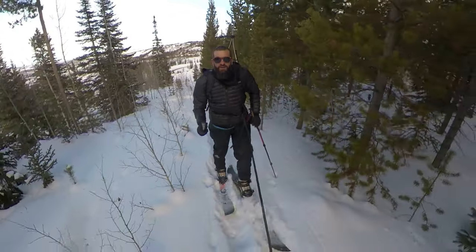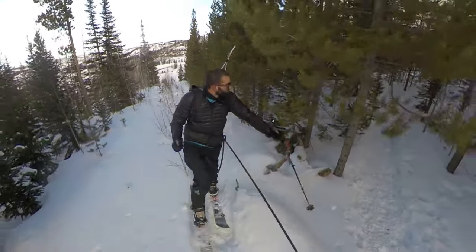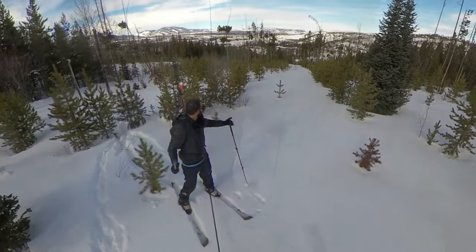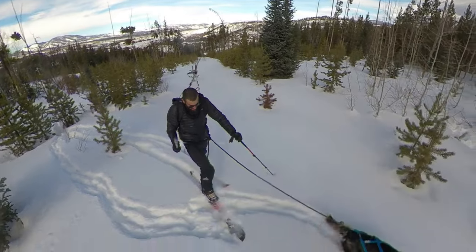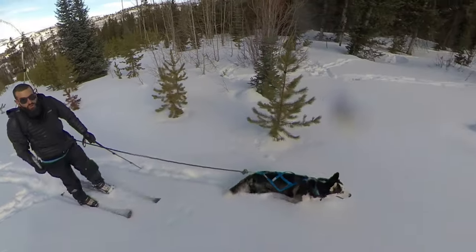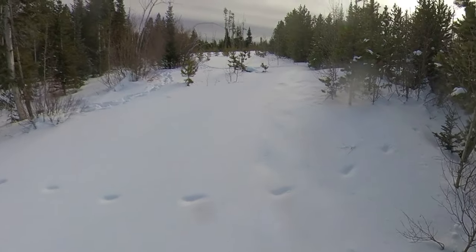And right now, they're starting to make houses in the bottom section. So this right here would have been the main ski line. You can see all the trees that are growing in right now. I want to see if I find any remnants of it.